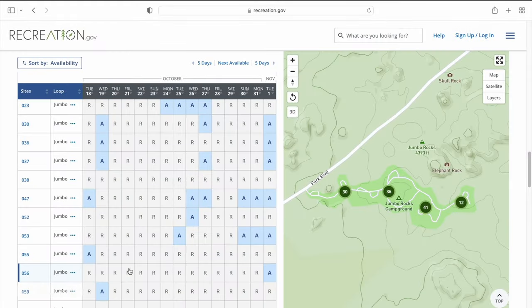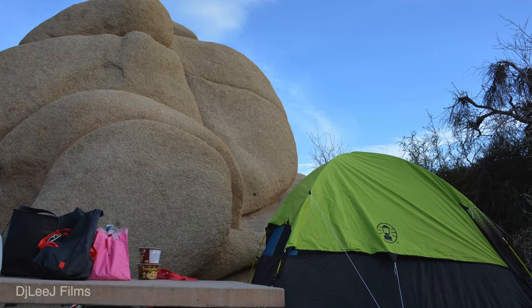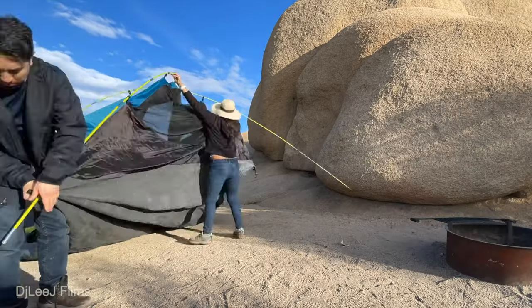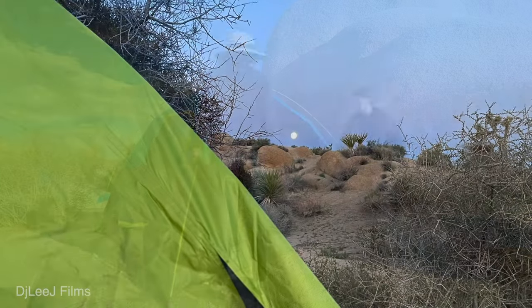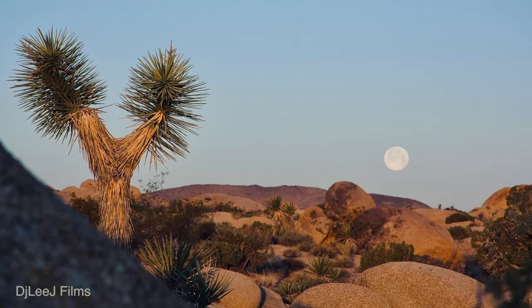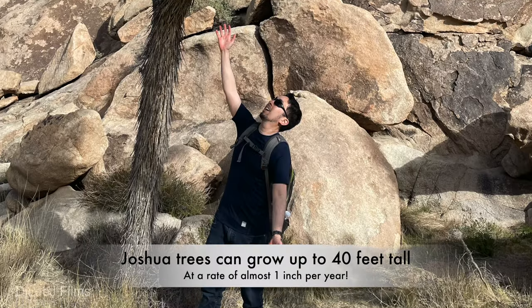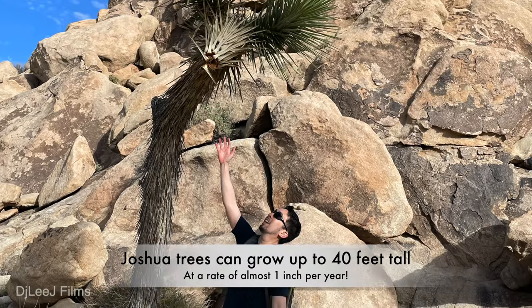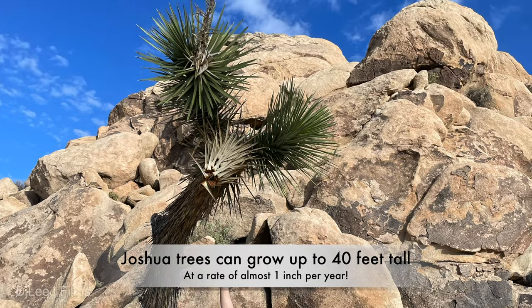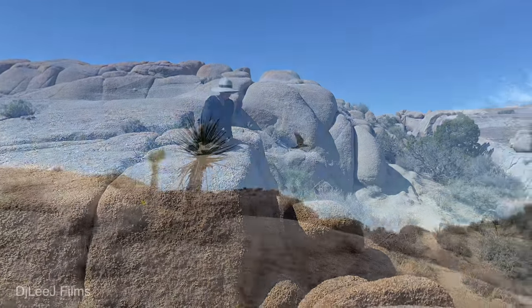But as they say, don't take my word for it. You'll just have to see for yourself. In this video, I'll show you all you need to know about how to find, select, and reserve a campground spot for yourself, some of the costs, the things that we brought, and of course, the view that we had from our campsite, including the moon right here at sunrise, and of course, the Joshua trees, which by the way can grow up to 40 feet tall at a snail's pace, about an inch a year. All right, what do you say? Let's settle in and get ready for the ride.